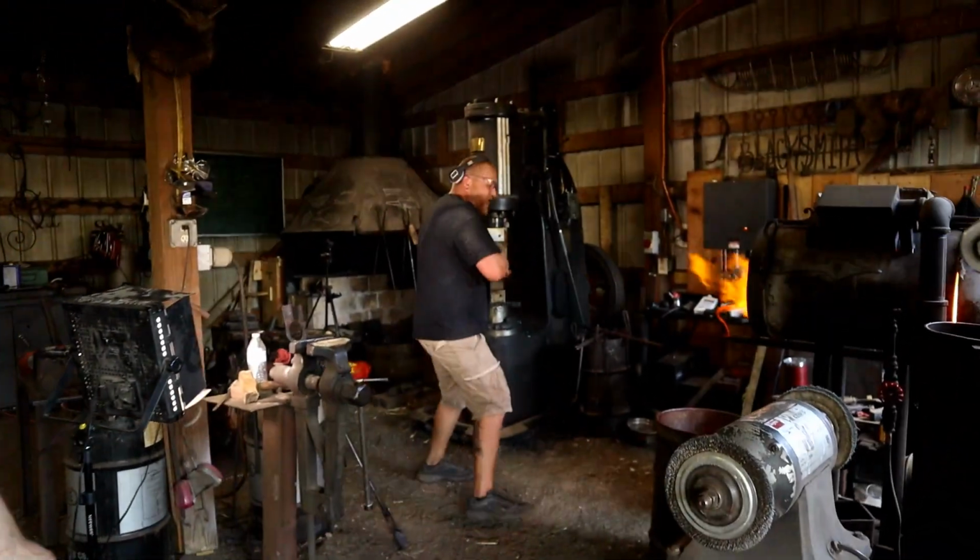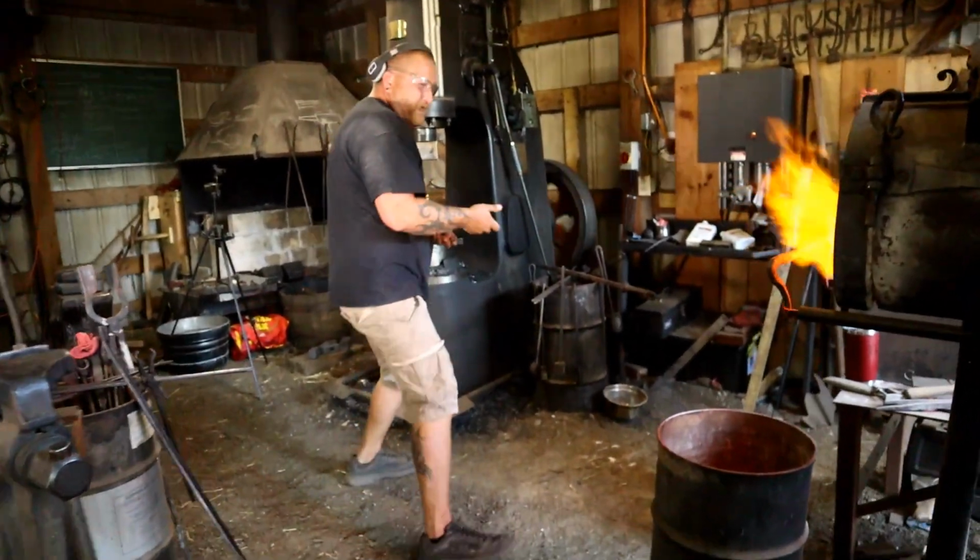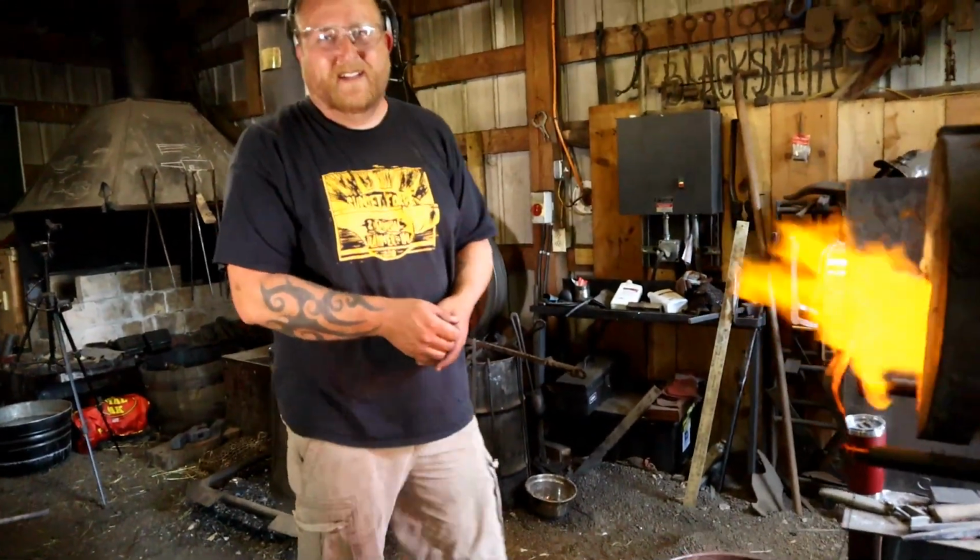One more thing I forgot to tell you guys. Very important. Ladies and gentlemen, Chris Cash is back in the studio. Chris Cash is back to work. Back here, back in the hot shop. Yep. With the slob master, we're sizing some wrought iron for some wrought iron hammers.